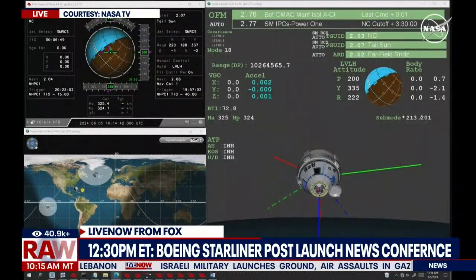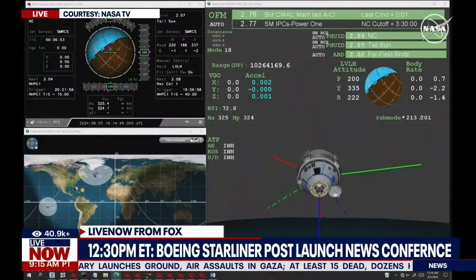Starliner, your entry cover is open and complete. You also have a good ADF cal, and we're with you moving over to rendezvous monitor. Yep, just about to do that ourselves. Here we go. Rendezvous monitor.